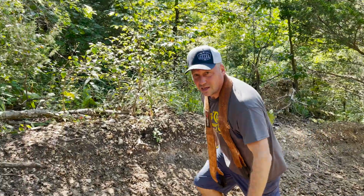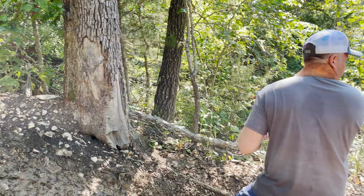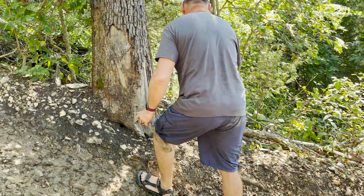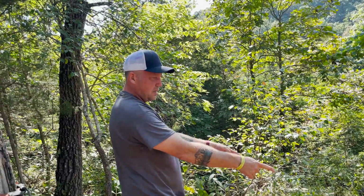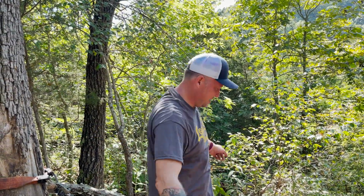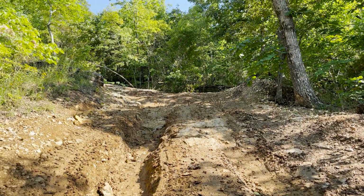Stuff is just nasty. Oh, you were right, I wasn't making it to that tree. Maybe I can get to here, and then have to winch up again. We shall see.